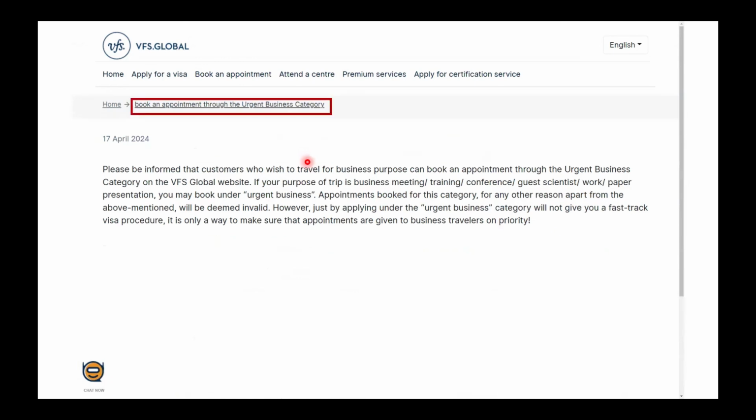One critical thing that I want to share with you is there's a new category added, that is an urgent business category, right? This is for customers who want to travel for business purposes. They can use this urgent business category, and it is only for specific purposes like meetings, training, conferences, etc. Only then you can use this category. If you use this category for any other reason, it will be deemed invalid. For example, if you're traveling for tourism or personal reasons, then that is not a business reason, right? So that will become invalid.